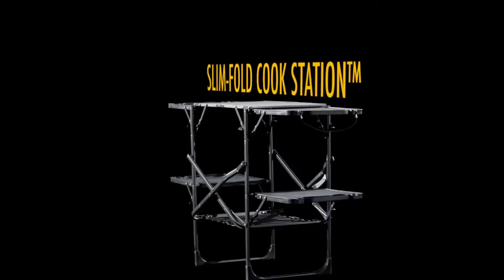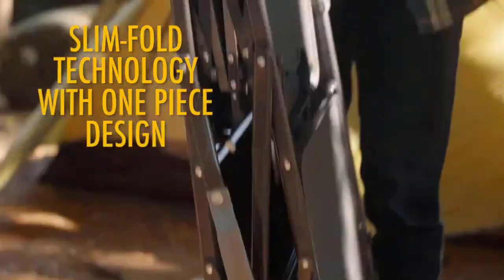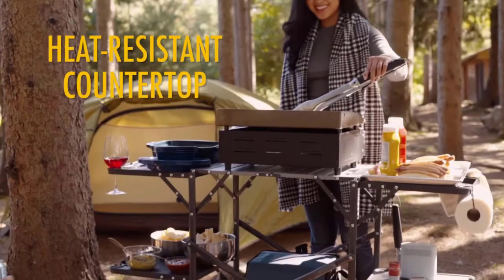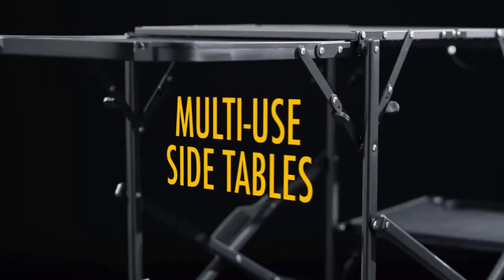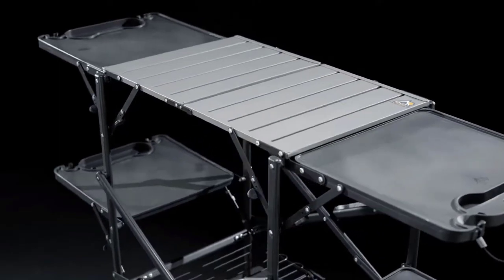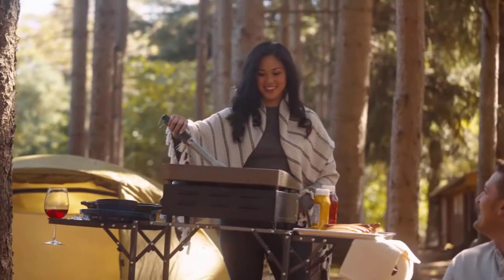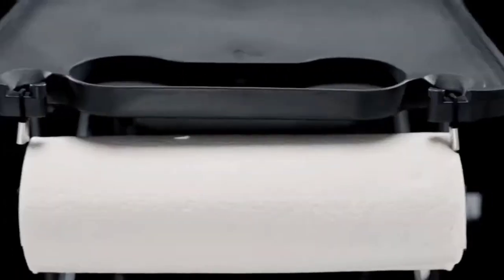Number 2. GCI Portable Outdoor Folding Table. This portable table is designed with slim fold technology that is easy to set up and break down in a flash with its one-piece design. It has an aluminum countertop, a lower rack for storage, and 4 plastic fold-out side tables. The side tables have many features including beverage holders, stem glass holders, and hooks that can be used as a garbage bag holder or to hang cooking utensils.